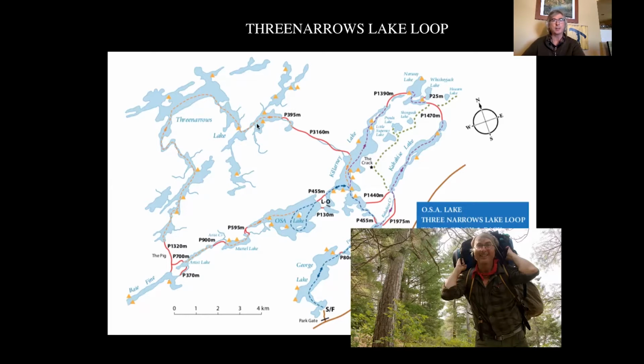So what you do is you head around, and there's actually good fishing in Three Narrows as well for pike and bass. And then you head back out onto what's called the Pig. Now you could do this route the other way, clockwise, and do the Pig and then the 3-kilometer. I wouldn't do that. The Pig, you're going basically more downhill if you do it counterclockwise. If you're going the other way, clockwise, going up the Pig, it's insane.